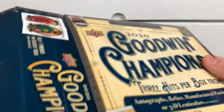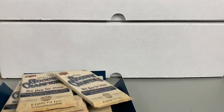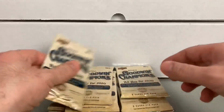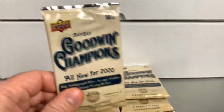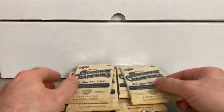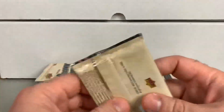So let's see how this is packed in. All right, so it slides on out. And got some more packs there. So that's what the inside of the hobby box looks like. I guess there's various ways to open it, but we'll put that to the side. Here are packs. 14 plus years, that's interesting. There's the tray, Goodwin Champions. So we will start breaking them.